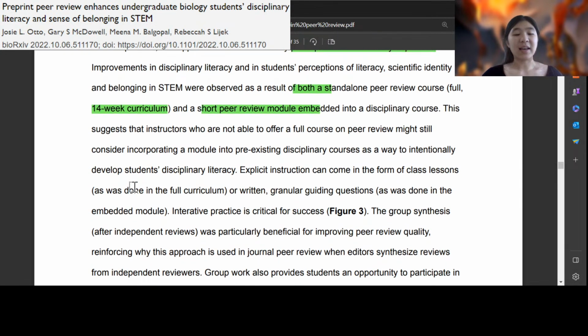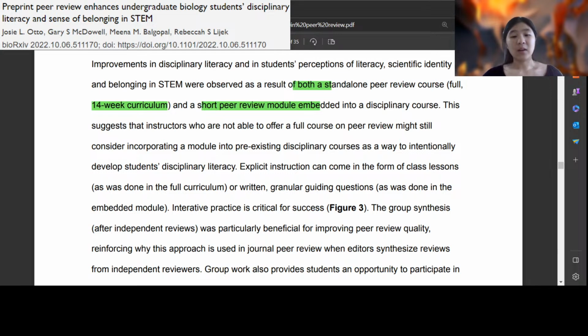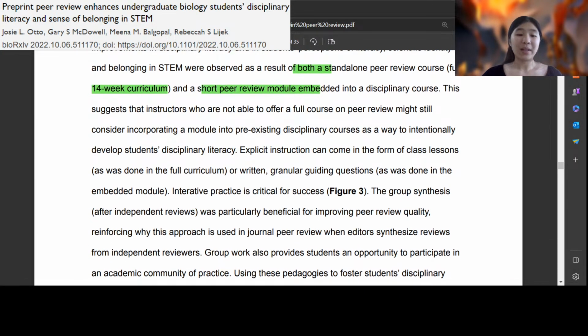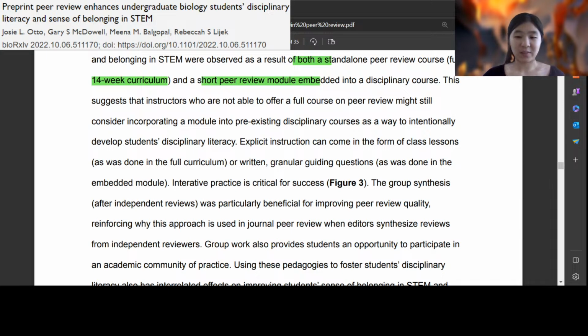So this suggests that instructors who are not able to offer a full course on peer review might still consider incorporating a module into pre-existing disciplinary courses as a way to intentionally develop students' disciplinary literacy. So basically, if you're a busy college professor who has your whole curriculum planned out for the semester, and you're not sure if you can suddenly shove in peer review material, then you can still try and shove in just one lesson on peer review, and that's much more doable for a lot of professors than trying to implement a 14-week curriculum.